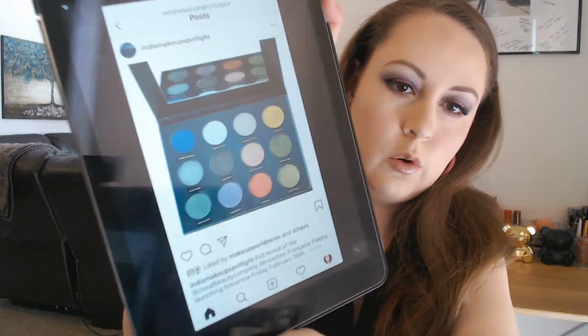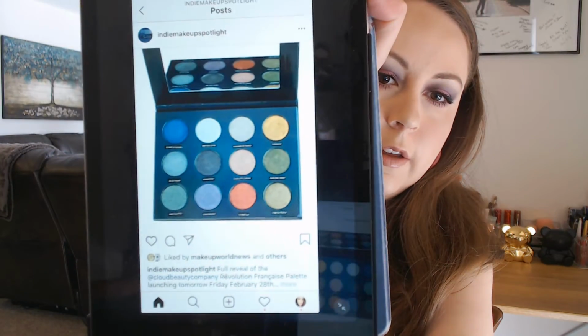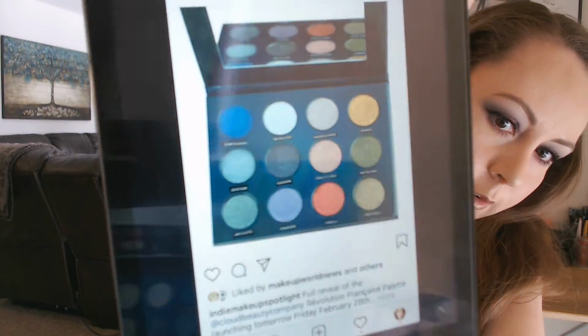So the first thing I have here is a reveal of Cloud Beauty Company's palette that's launching tomorrow, February 28th. So I'll just hold this up here so you can see. But if you're not already following Indie Makeup Spotlight on Instagram, you should really follow, because you'll get to see these in a much better format. But yeah, so this is interesting to me. I've never heard of Cloud Beauty Company before. I don't know, have you guys heard of that company before? It's indie, so obviously it's going to be less well known in general.